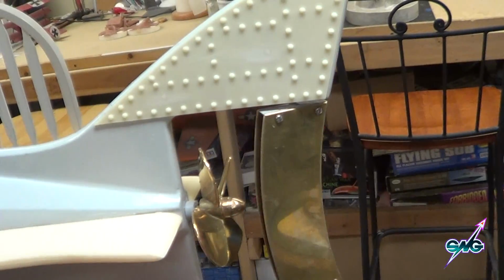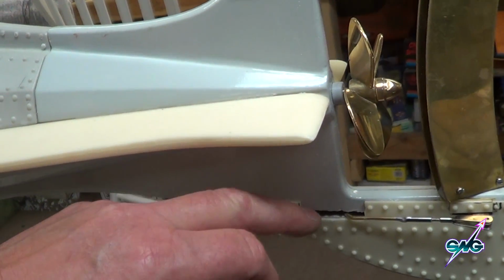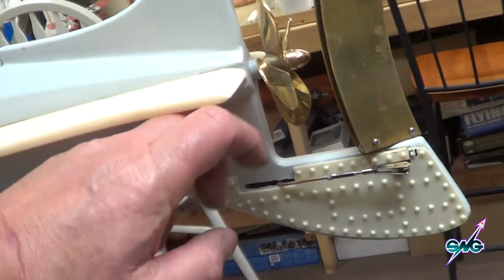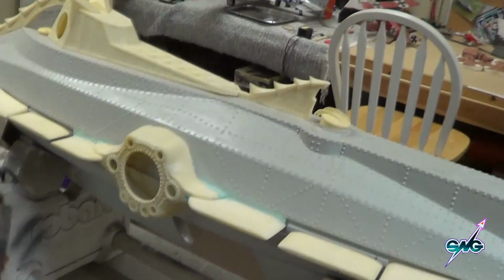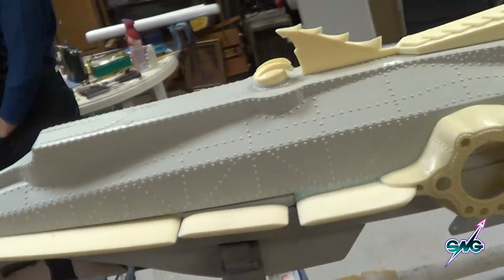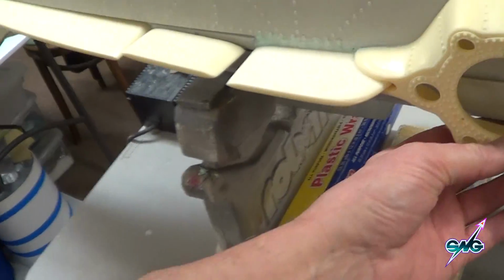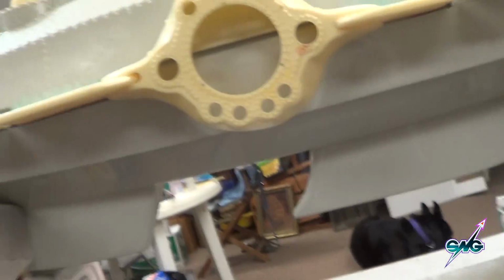I still have to add another strip of these rivets, which I have, that will go right across that and clean up that opening. Really nice. So next week I'm going to add all the rest of the parts. These do just squeeze on and squeeze off. There will be a gap under there, but you'll never see it.